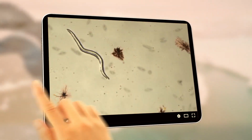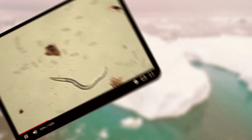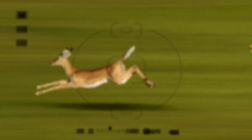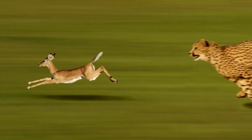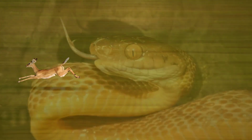Actually, every time a new species comes to Antarctica, it has all the chances to become an invasive species in case they survive the frigid temperatures. Invasive species often flourish in new environments because they lack natural predators.